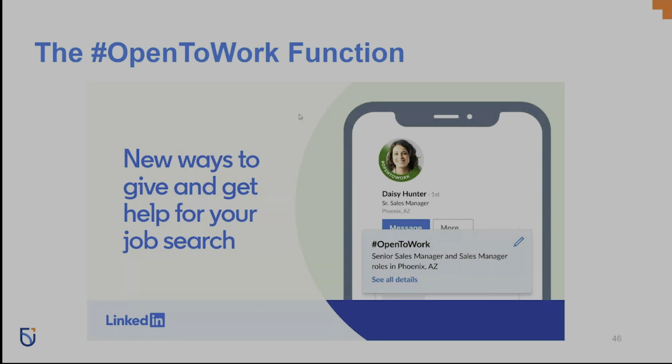So the open to work function, it's okay to use, but it depends where you are in your field. But if you feel like it's not something that you want to show, because you don't want to be showing it as being overly focused on just getting a job, but you want to show that you want to network, it's your choice at the end of the day, if you want to show that you're open to work or not. So it's your call.